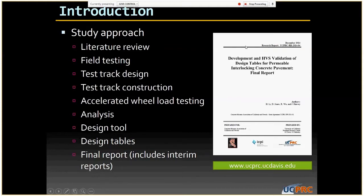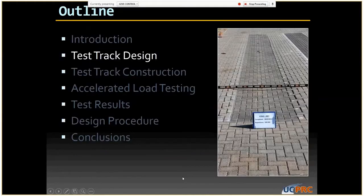So the final report that we developed, that is on our website. This is our website address down the bottom here, so you can download that from the website if you want to read through all that data.